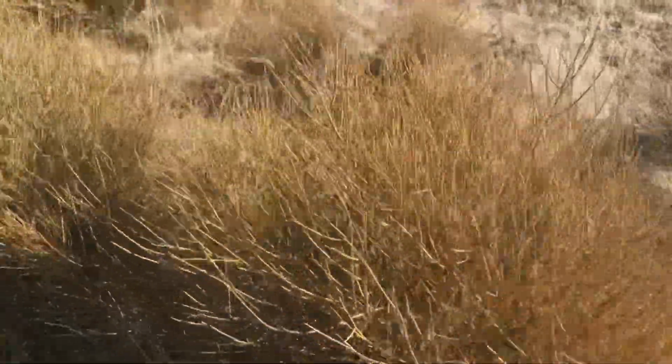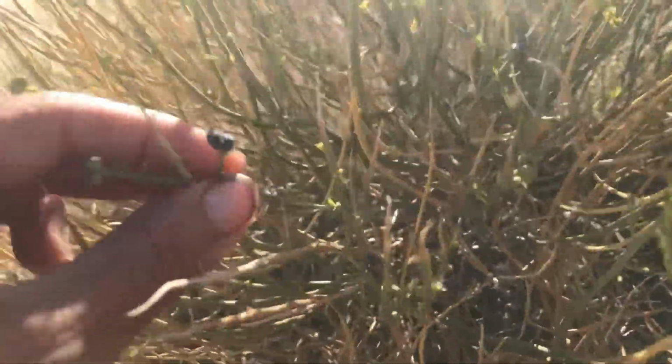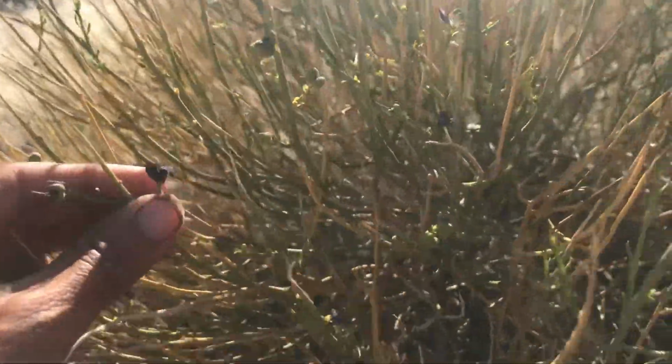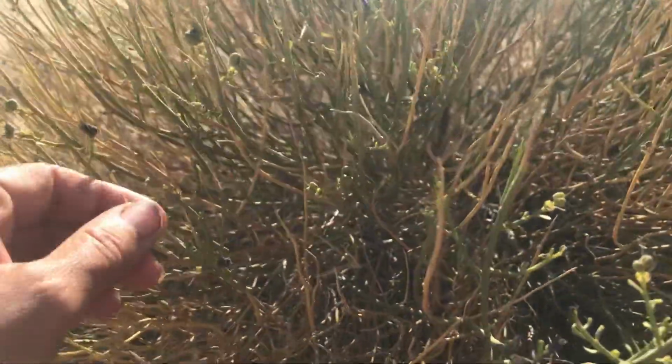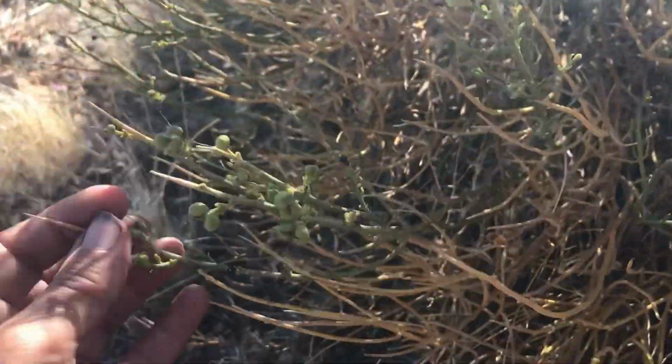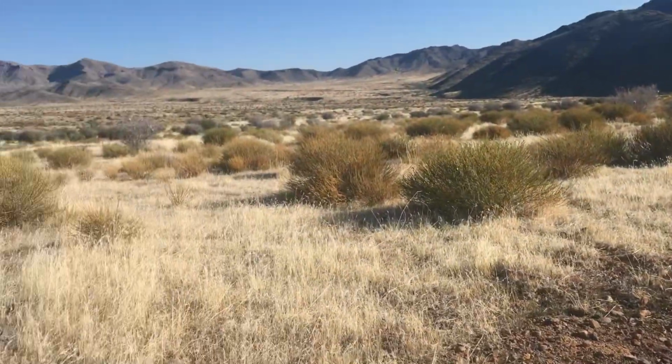These plants are called desert rue or turpentine bush. Some of them have little purple flowers on them, as you can see. They smell amazing. It's like a citrus sage kind of smell, and it's really, really strong. So very cool, and all over this landscape for sure.